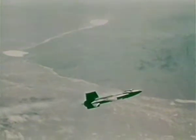This aircraft literally flew on the edge of space, an incredible 67 miles high, and is still, even today, the fastest aircraft ever built.